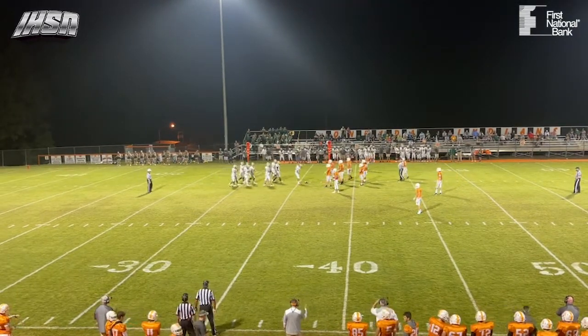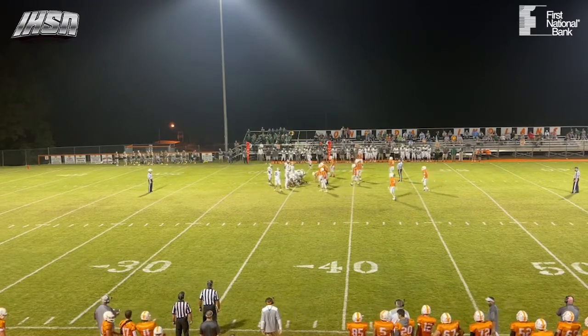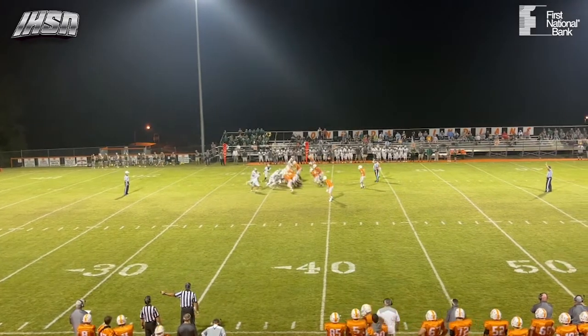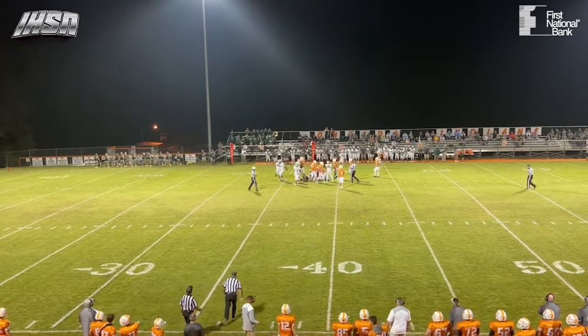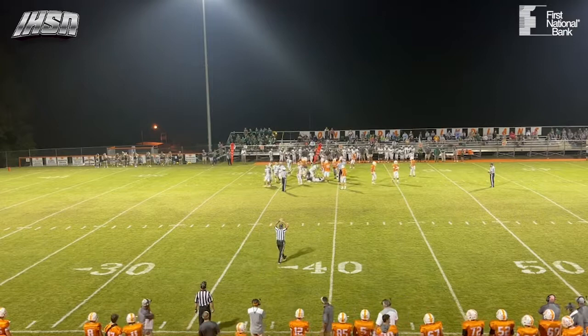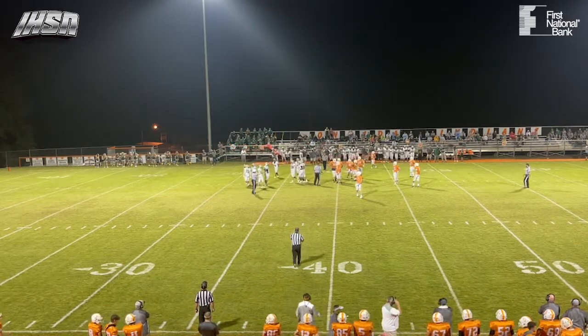Rylan Duncan comes up the middle, and of course they roll it out here to the right, but the Indians get after them. Don't let them on the edge. A 3rd and 1. Fickey under center takes a snap, trying to sneak it over the left side, following the big uglies on the left side. It's going to be a 1st down for Rockwood as they push it up to about the 37, I think, for a Rockwood 1st and 10.